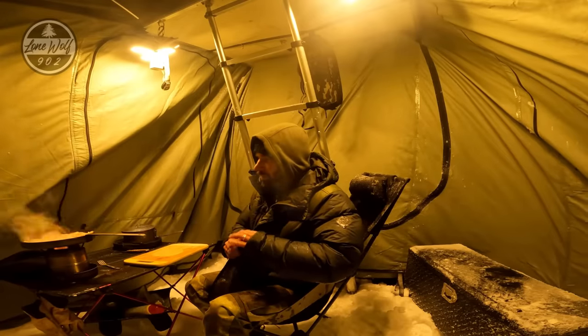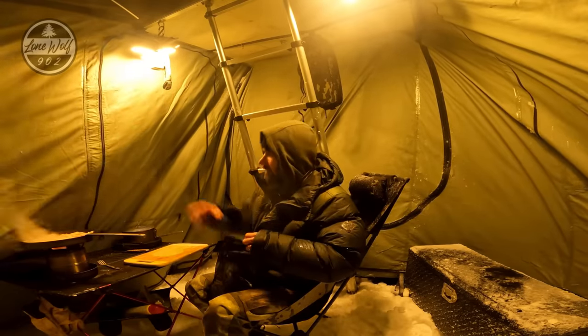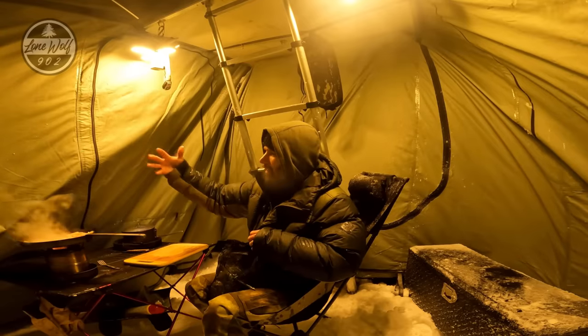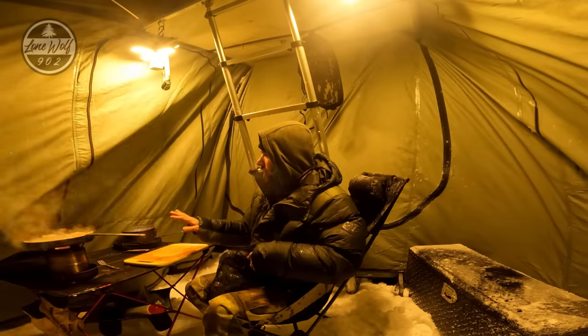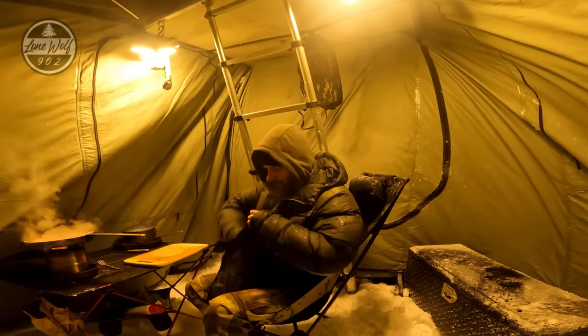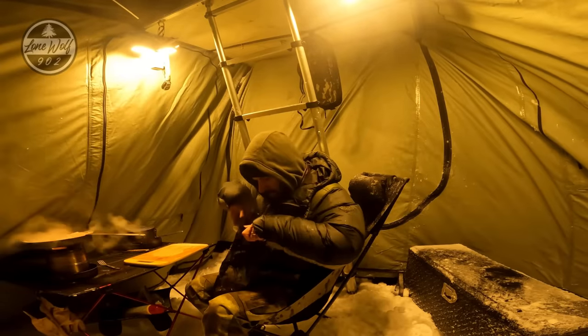So I got the chicken cooking in the pan and the wind is kicking up something crazy. I got to keep an eye on this wall here because it's actually blowing in. I could move the table, but I think I'm just going to try and leave it there for now and hope for the best.